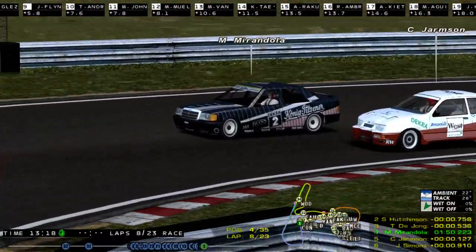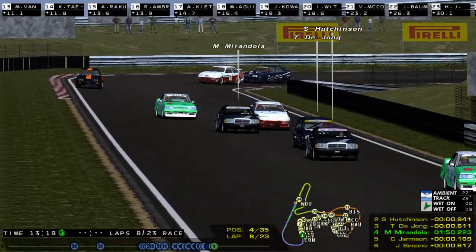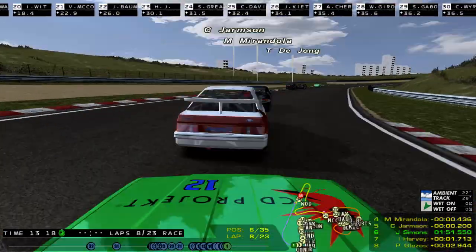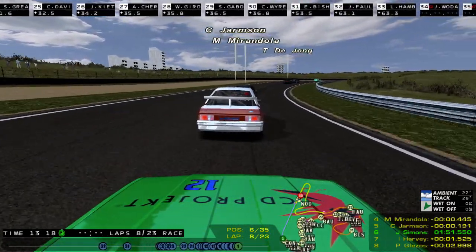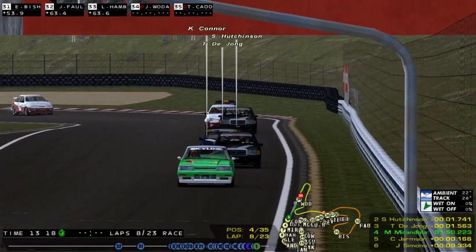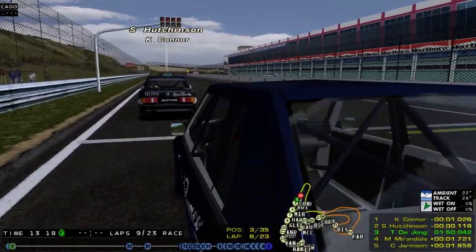He's, I believe, the championship leader in Class 3, and he's in P3 in overall standings. Well, James Simons is slowly catching up. We've seen that in round 1 as well, Simons losing some pace on the first laps, like the first half of the race, and then coming back. Fastest lap at the moment, Connor Johnson again, as it was in round 1.